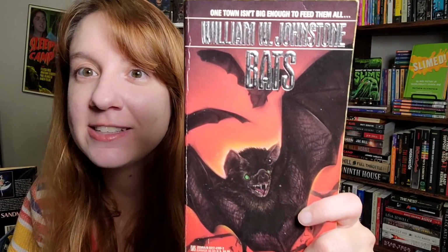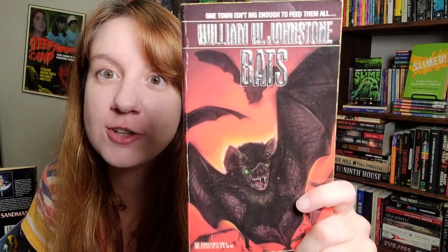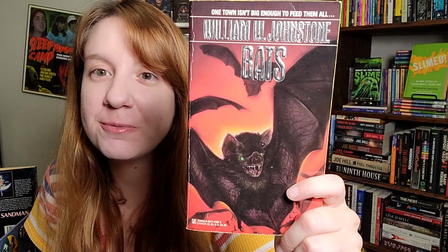This is Bats, and this one had a sticker on it, but I was able to get it off, and it still looks pretty darn good in my opinion. So I think it's in decent shape.